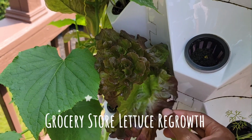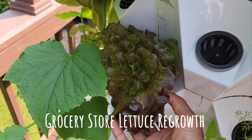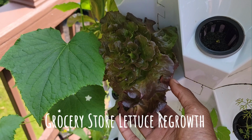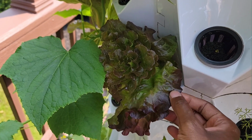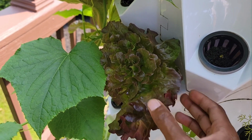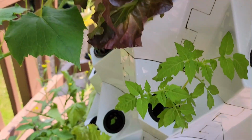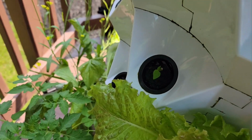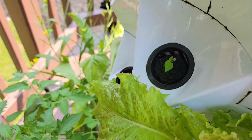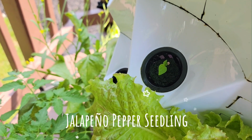And this one's interesting. I found a hydroponic lettuce in the grocery store. We ate most of the leaves off of it and I put it back in the tower, and you can see it started to regrow itself. It's almost ready to harvest again. Here's a very small pepper plant. It's a jalapeno pepper seedling.